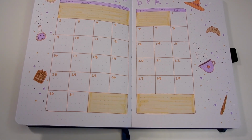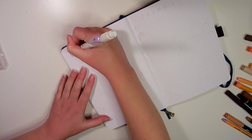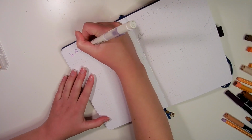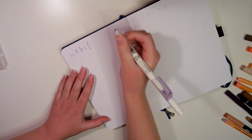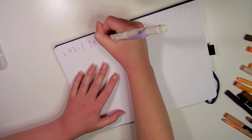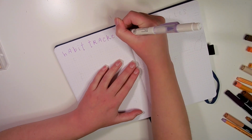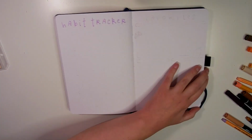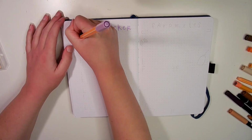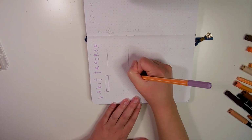But now that the October calendar page is done, we can move on to the next spread, which is going to be my habit tracker. So again, using that same funky bubble letter font up at the top to label the page, and then I draw 8 mini calendars for each habit that I want to track this month. And for the mini calendars, which I'm going to use to keep track of each habit this month, I basically just replicated what I did on the calendar page and just made a mini version.